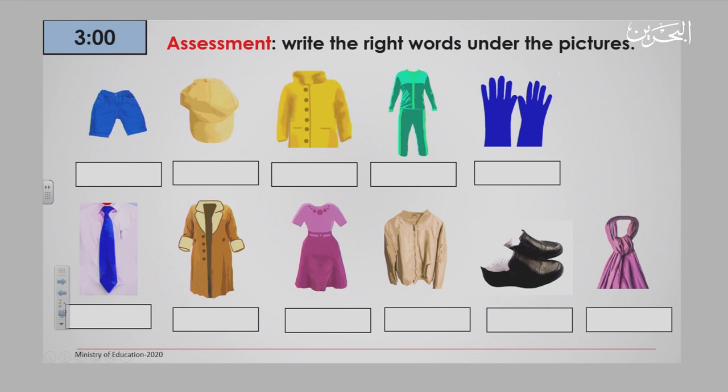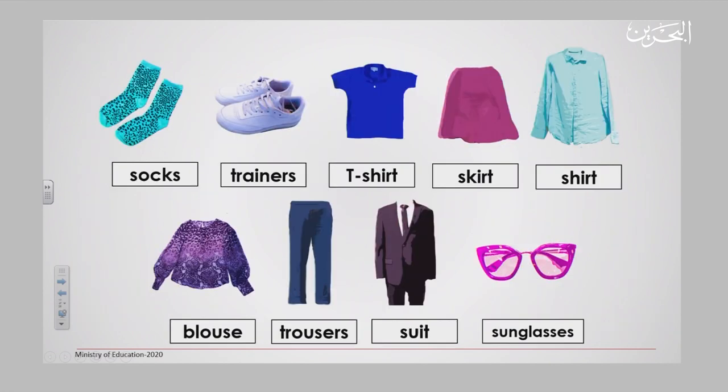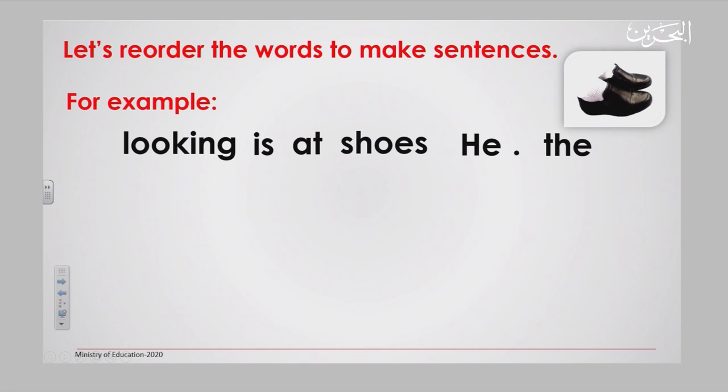Good. Now I want you to check your answers with me. We have shorts, cap, raincoat, tracksuit, gloves, tie, coat, dress, jacket, shoes, scarf. Let's move to the other slide. We have socks, trainers, t-shirt, skirt, shirt, blouse, trousers, suit, and sunglasses. Very good. Now, I think you have achieved the first objective. Now, let's move to the second one.